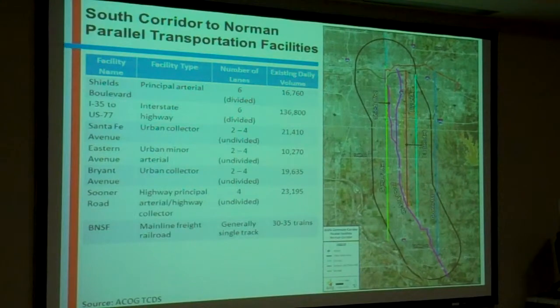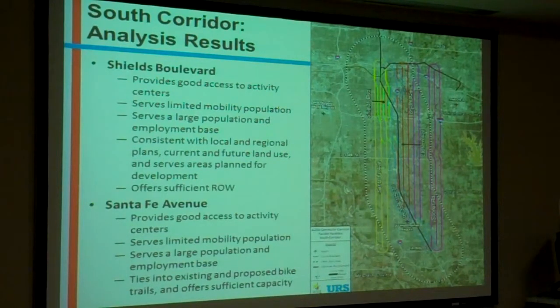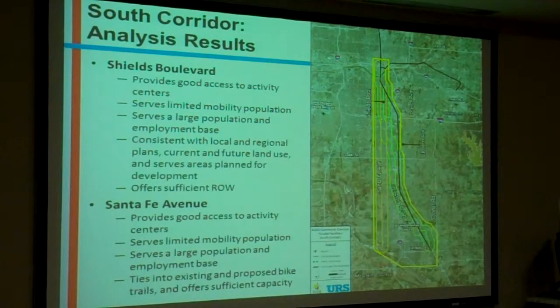We started out with these, went through our evaluation. The corridors that came out on top were Shields Boulevard and Santa Fe Avenue. Shields Boulevard using US 77 and I-35 to get into Norman, of course, giving us a study area that looked somewhat like that. So everything that is within this study area will be considered for the alternatives analysis.